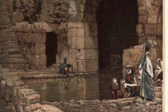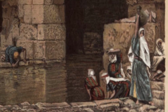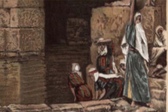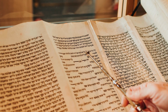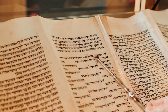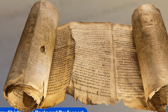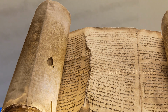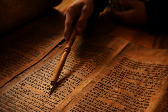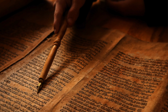Another approach could be a literary and symbolic interpretation. Some skeptics might view the story of Jesus healing the blind man at the Pool of Siloam as a literary device or symbolic narrative rather than a literal historical event. They might interpret it as a metaphorical illustration of spiritual enlightenment or moral transformation rather than a miraculous physical healing.